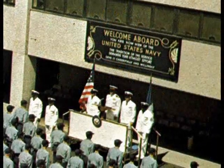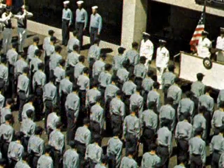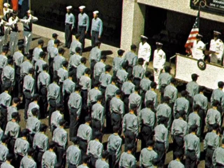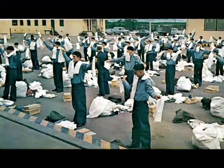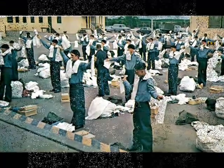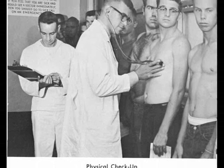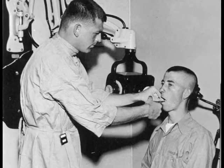Basically, recruit training can be divided into four different phases. This is your forming phase, your primary training phase, your service week, and your advanced training. Your forming phase normally takes 5 working days. This is the time when you're getting ready for training. You'll receive your physical examinations, your dental x-rays and dental charting. You'll have your identification cards and tags made.